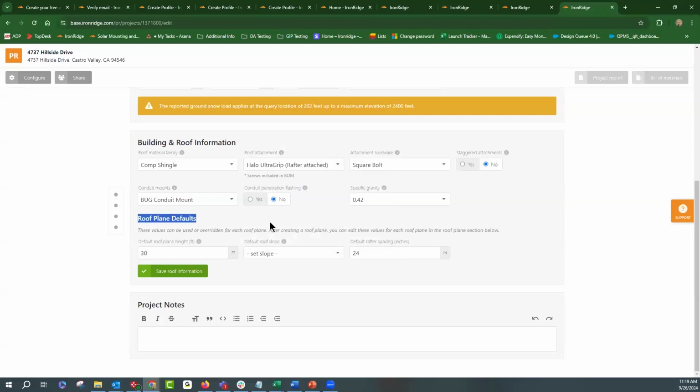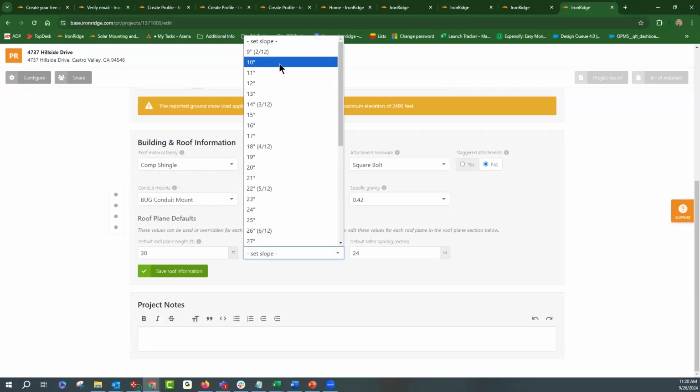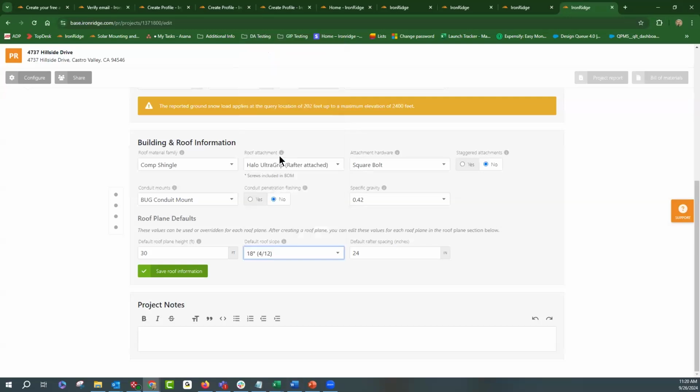The next section is going to be the roof planes default. So for the most part, I would assume that in a residential project it's just going to be one single roof, or it's going to be the same slope for whichever plane you're going to be installing on. So I'll select the roof slope here, and then we break it down in a way where we show you increments of 1 degree, but we also show you roof pitches as well. So I'll just select that. Then you can also select rafter spacing as well.